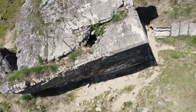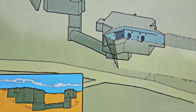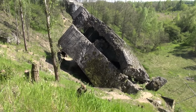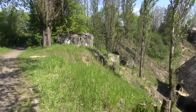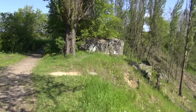The main block and the advanced combat block, they were connected by an 85-meter long underground walkway, which is somewhat inaccessible today. And you just find a thing. This looks like something out of Star Wars the way it sits. It's just... my enthusiasm level has just peaked.